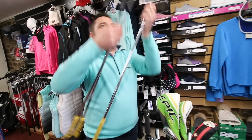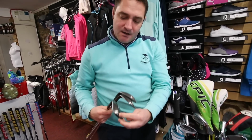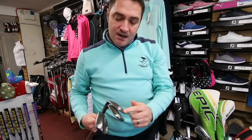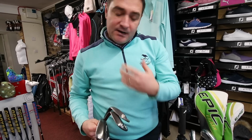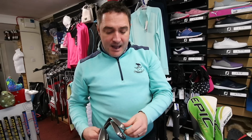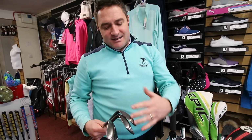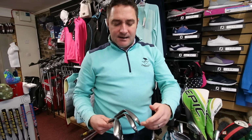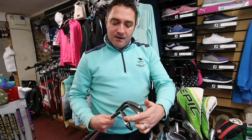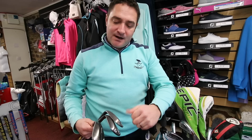So I carry 3 wedges. I carry a 60 degree with a lowish bounce, 8 degrees, so it's not a massive amount of bounce. I've got a 54-8 again. I don't really like a lot of bounce on my wedges. I do like to be able to nip the ball a little bit better. And then I've got a 46-10, which is my pitching wedge, but it's strongish for a pitching wedge, and it fills the gap between my sand iron and my 9-iron. So that one goes about 85-90, that's about 105, 110, and that's about 125.